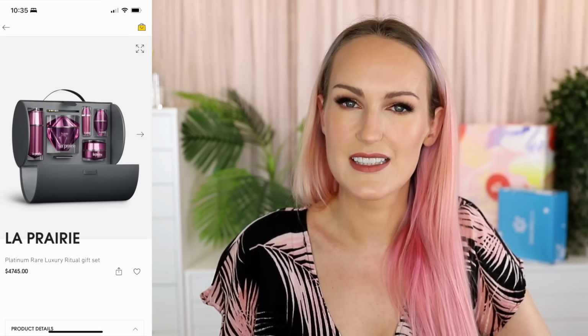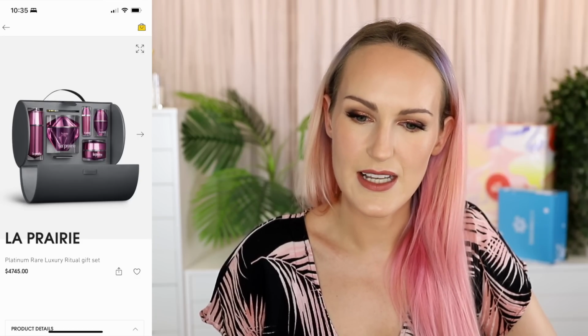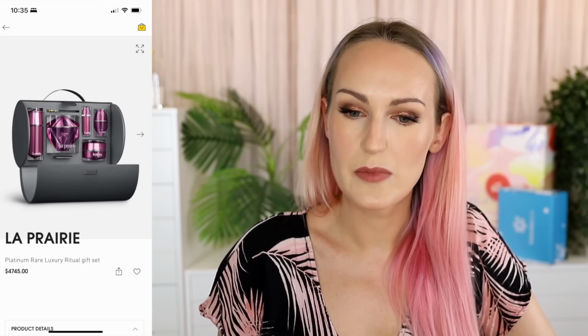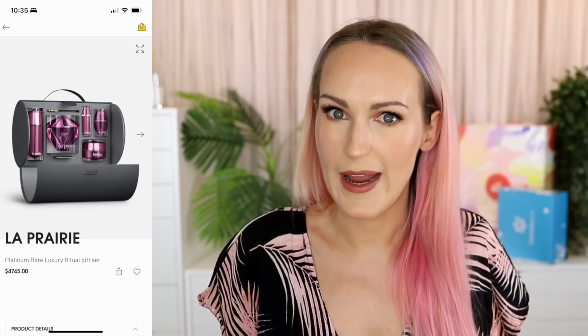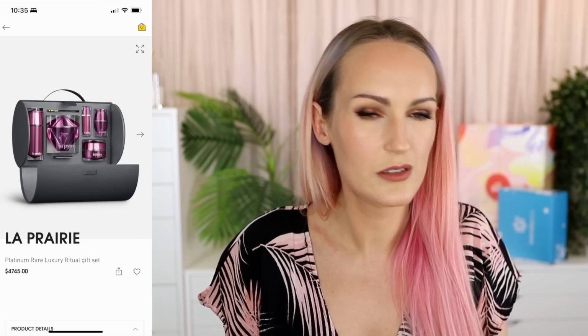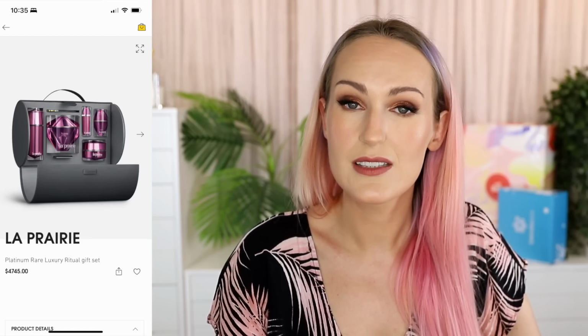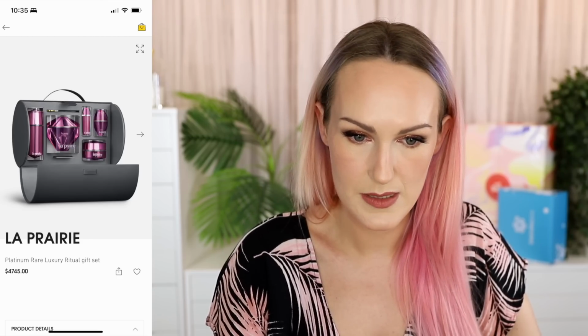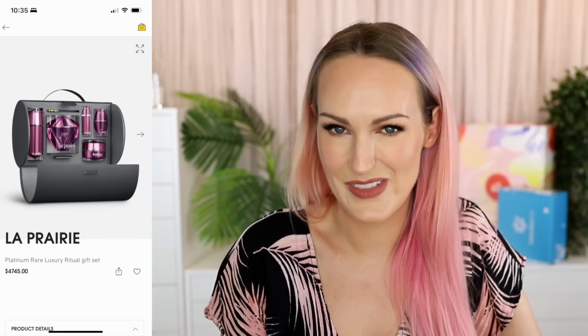La Prairie. These guys really hit it out of the park with these expensive skincare sets. This is a platinum rare luxury ritual gift set. This platinum rare luxury ritual, my god, it must be special. It's $4,745, but again, they're full size, so that's great.